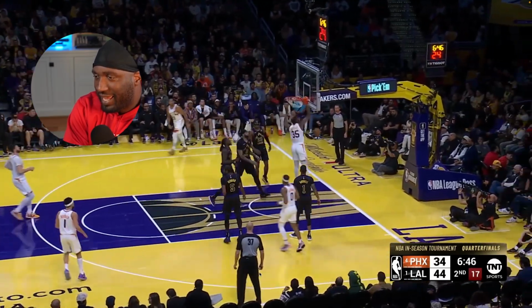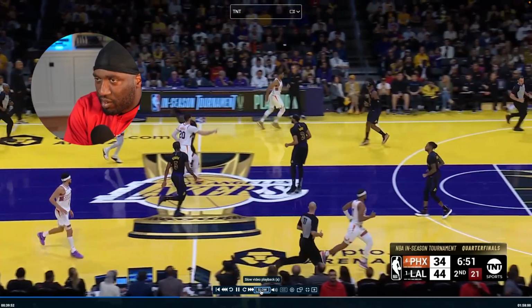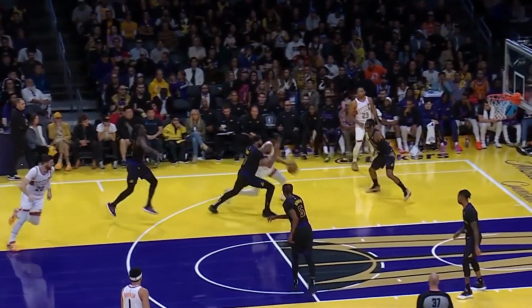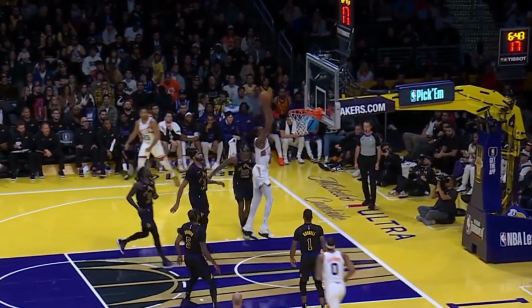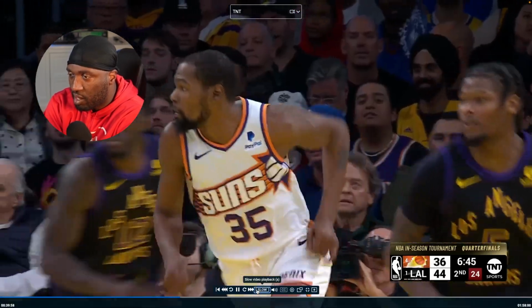Ooh, KD, herky jerk. Look at this, coming down. I need to get a bucket right here. We're on a 5-2 run. High screen by Nurkic. Oh, I'm about to pull up and shoot, get AD off his feet a little bit. Ooh, nice finish. Four black in the paint, one dunk. I like it.